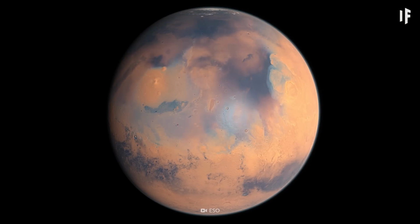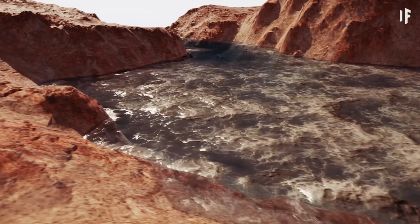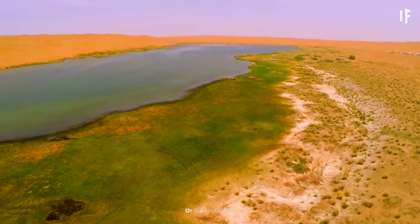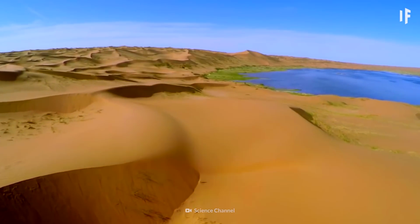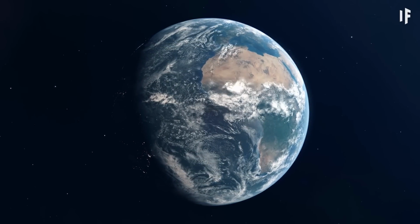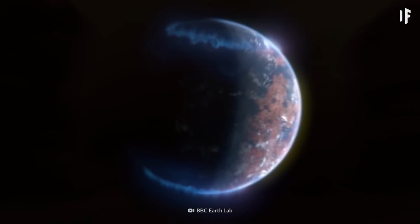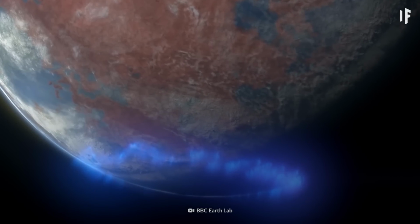Long ago, Mars could have been covered by a massive ocean, and there may have been rivers, streams, and lakes spreading out across the planet too. It might be that billions of years ago, Earth and Mars had similar climates. Except the Martian ocean covered only 20% of the planet compared to Earth's 71%. And the surface temperature was a bit cooler.